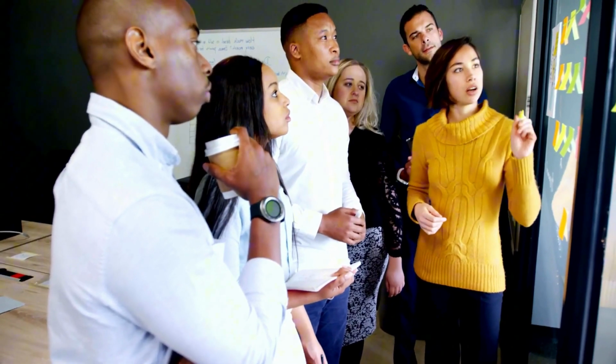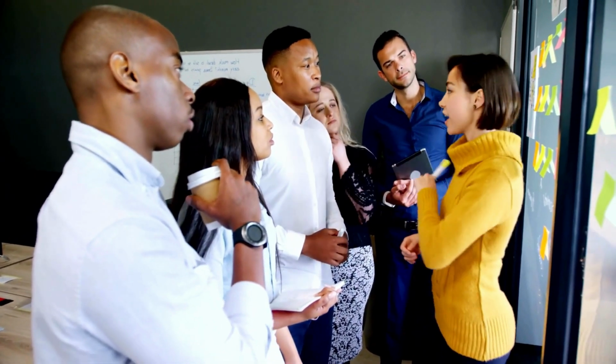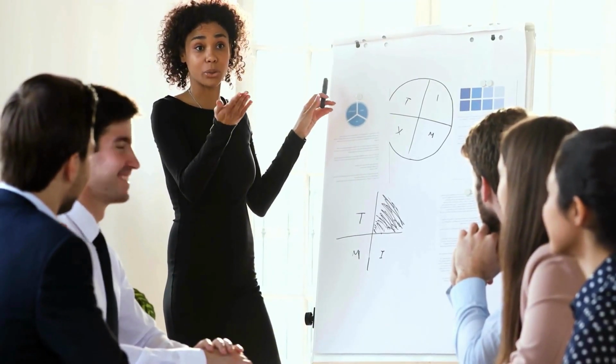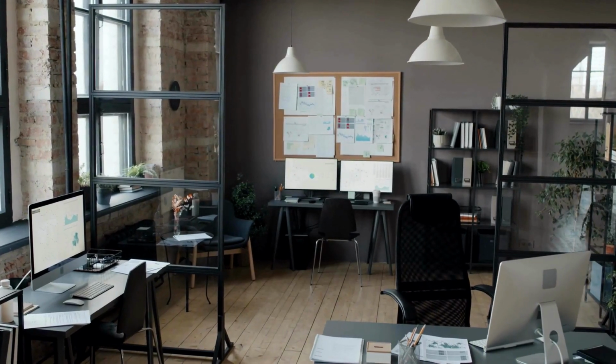Okay, so step number 5 is apply for an EIN, which is essentially an employer identification number. It's essentially like a social security number for your business. You'll need it to open a business bank account as well, and also to hire employees and file taxes. You can apply for an EIN for free through the IRS website. It's a quick and pretty straightforward process.